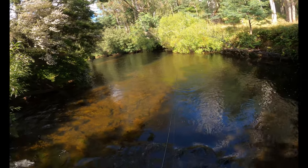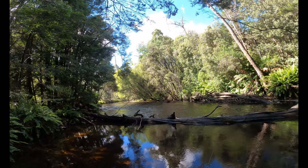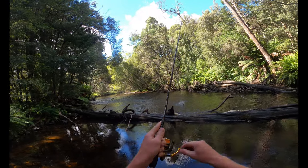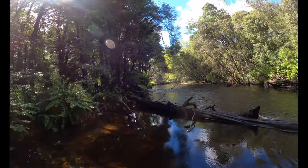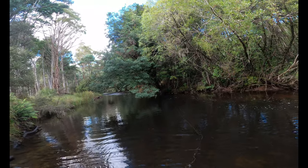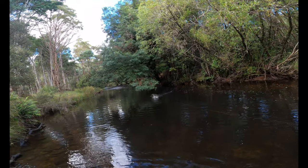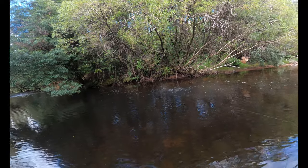Oh no! God damn it! Of course he got off the jazz lure. No! I lost a fish in that hole last time, pretty much in the exact same situation. That's bullshit. Surely that's got to be a fish. Just as I asked.